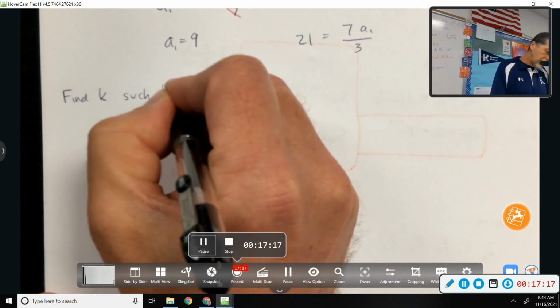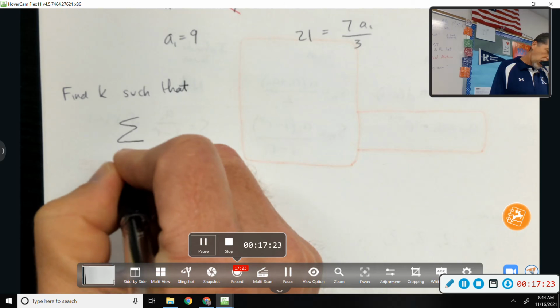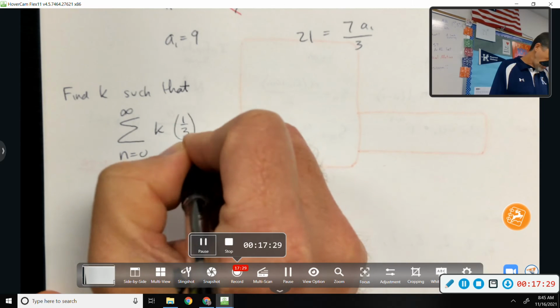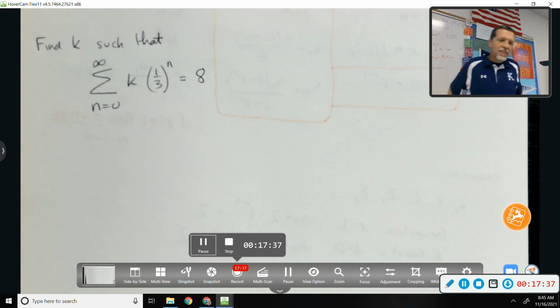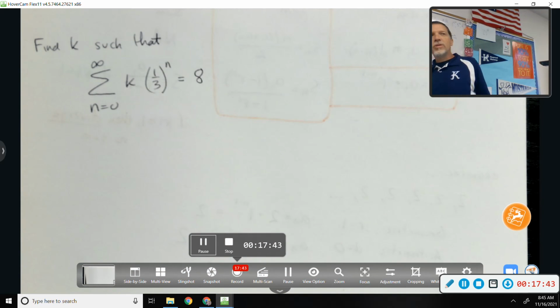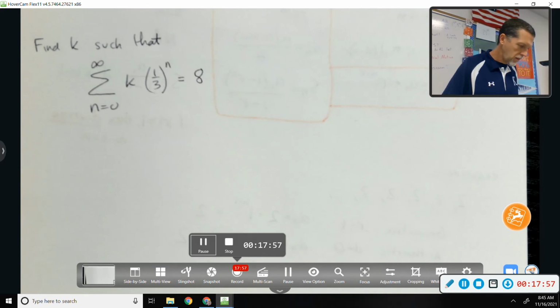All right, last one, and then I'll take questions. Find k such that, wait a second, hold on. Okay, find k such that the infinite sum is equal to 8. So use the infinite sum formula. Start with that. Plug in the pieces that you know. And see if you can find what k is. N equals 0, sorry.